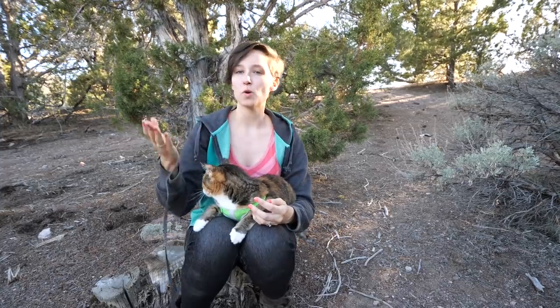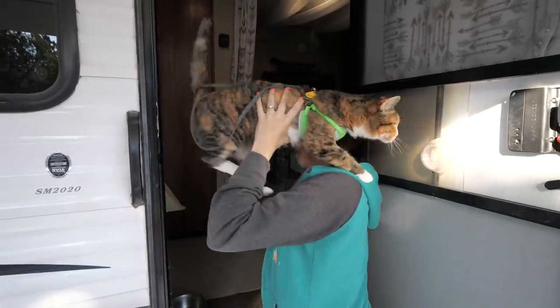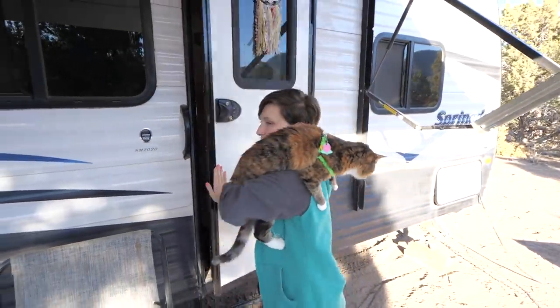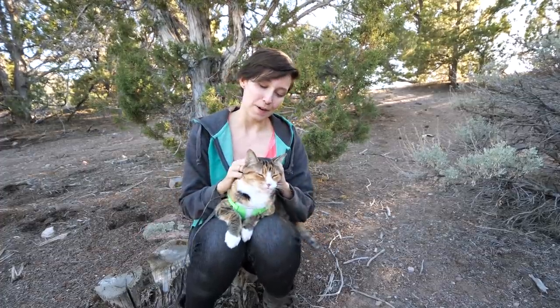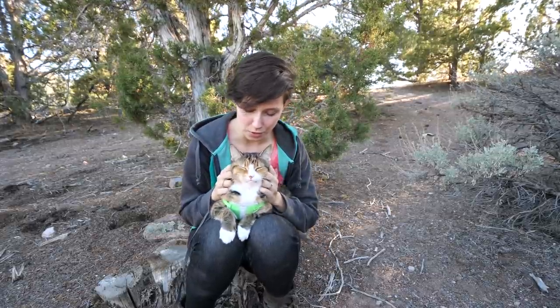But if we open the door and she is on the counter next to the door and she doesn't have her harness on and you're not paying attention, as you step outside, she sees your shoulder as a platform to bounce off of to get outside. So Butters is kind of a turd. You can't spell Butters without butt.